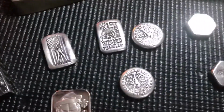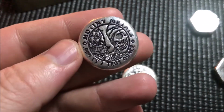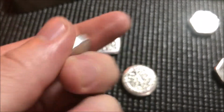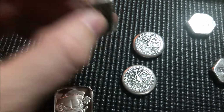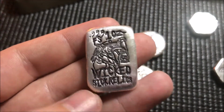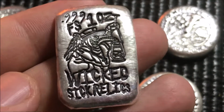Here we'll move down, and I picked up some Mutiny Metals, some of their newest stuff that has come out recently. A couple of these Jolly Roger rounds. They got some real cool stamps over there at Mutiny Metals, and I love picking up their stuff. Just real fun. That's fun silver for me. That's like personal collection, not really part of my regular stack. Here we got the Plague Doctor, another very cool one. Let's go ahead and zoom in a little bit better. I'll try to hold my hand still for you.